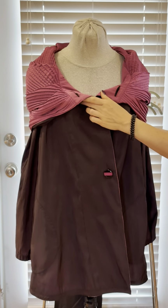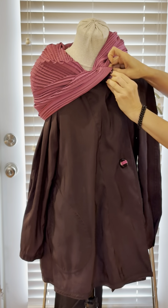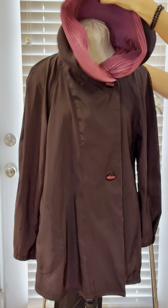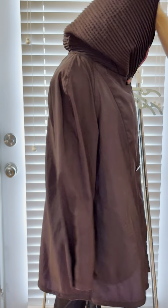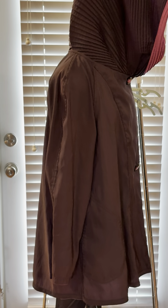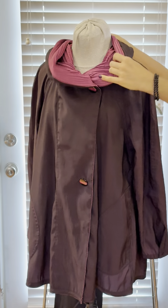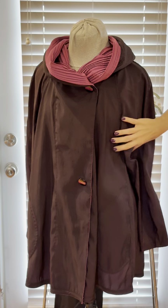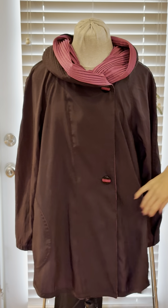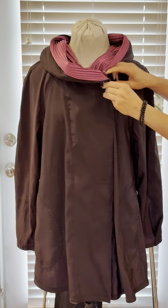But what's really cool about this is that this ruffly thing is actually a hood when you need it. It's a really big hood too, actually. It covers quite a lot of room. So you could easily have your hair up in a beehive and still be covered. Not that you would, but it's really interesting. I think that is a really neat detail. It has hand warmer pockets, and it does on the other side too. So let's look at the reverse of this.